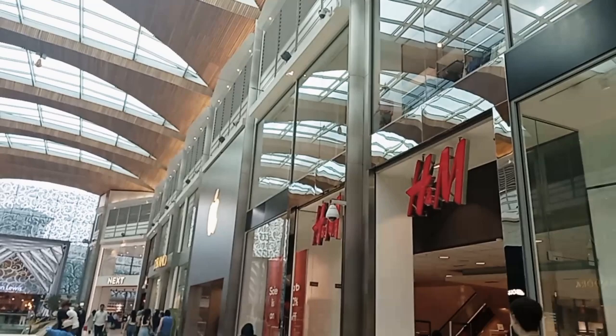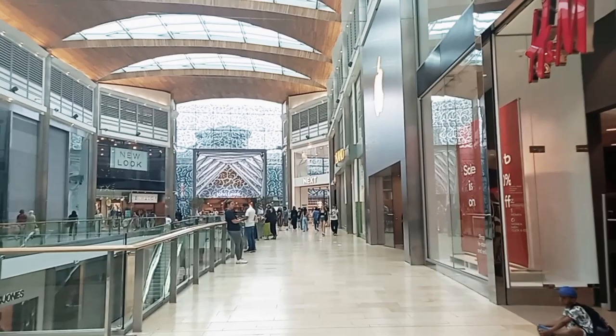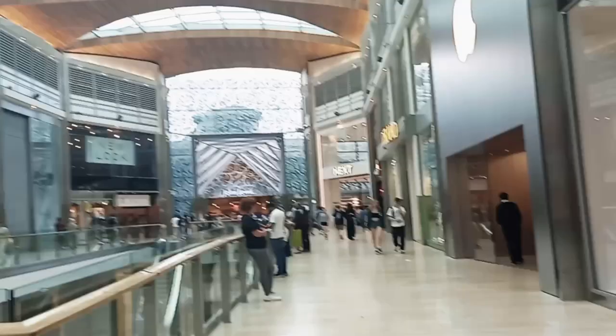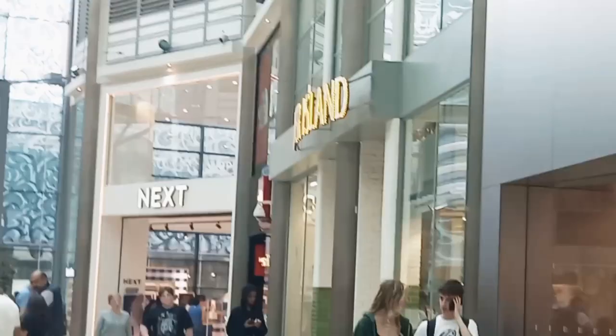I want H&M. This is H&M. This is Rolex. That is Goldsmith. So there's a lot of things to check out here in the mall. Then see there's Nest brand over there. Can you see that? I'm trying to zoom into that for you guys. Okay, so you can see Nest brand over there.